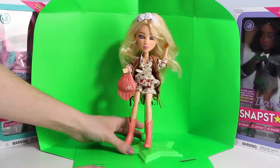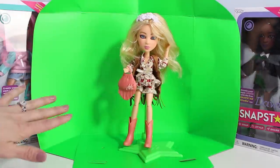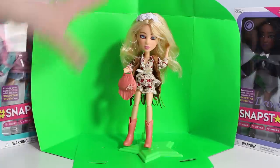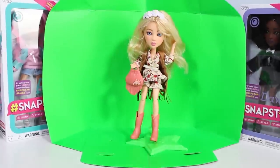Good enough for me. If you're not familiar with a green screen, everything here is green, even the stand, because then when we take a picture of it and use the app to create different backgrounds, that can all be removed because it's one color that we don't need.